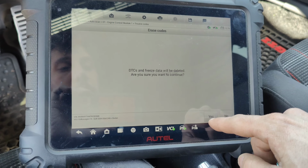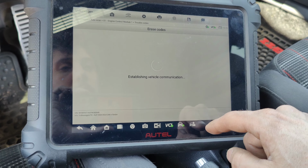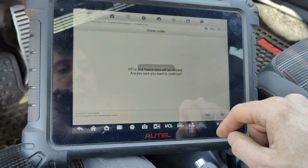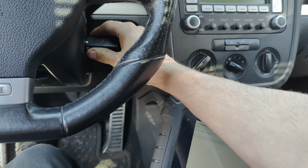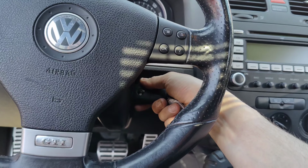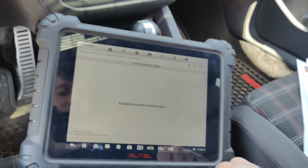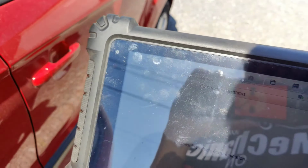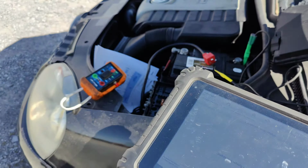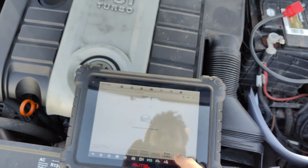Let's see, we'll just do this 3 times. Do it one more time. You do it 3 times to reset the adapters on the car. Turn the key off. Turn it on. Oh, no check engine light. Let's do a rescan. I think that might have been it, guys. You can hear it purging right now. Look at that, no codes.